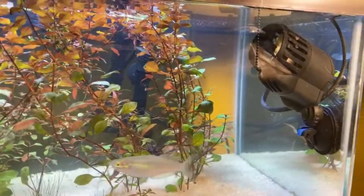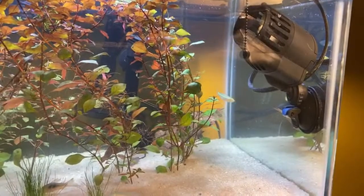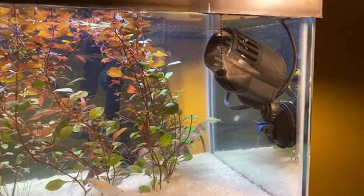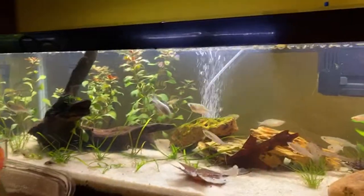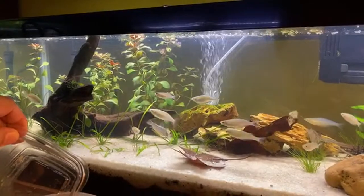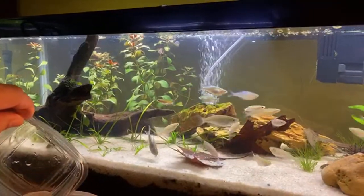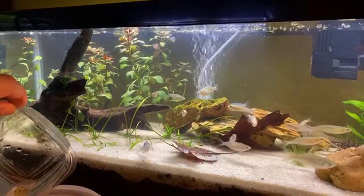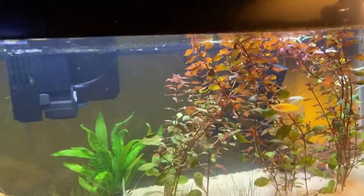Did she just go inside that wave maker? I guess so. Alrighty. Well, this might be an opportune time to get him out. I'm going to literally pour every drop of his water out and then drop him in here. There he goes.